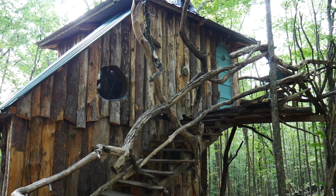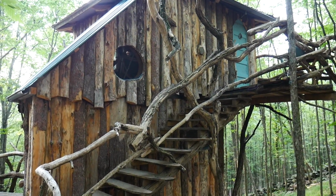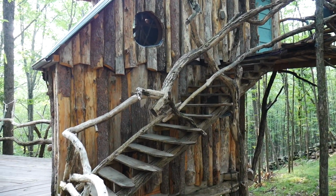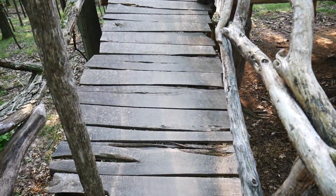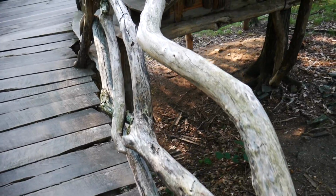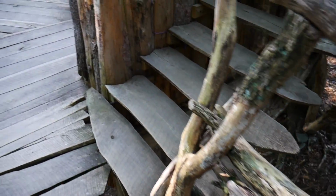You can already see by the curved branches and the double slab side approach to the siding, it was all done with a lot of materials from the property and nearby. And as you first enter, this bridge is just such a great introduction, especially with the railings, to what you're about to experience. We'll go upstairs in a second.